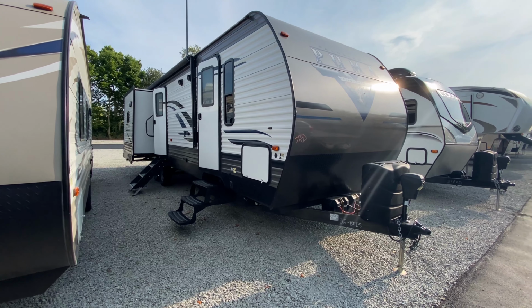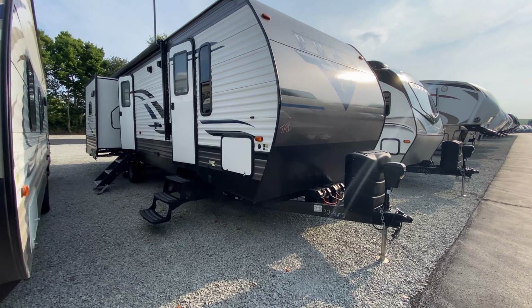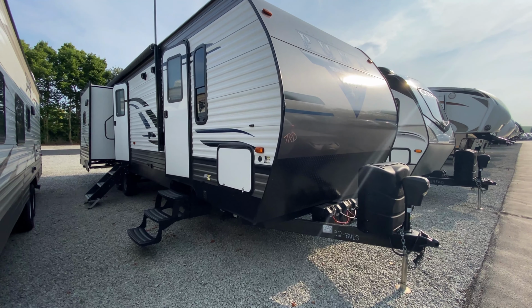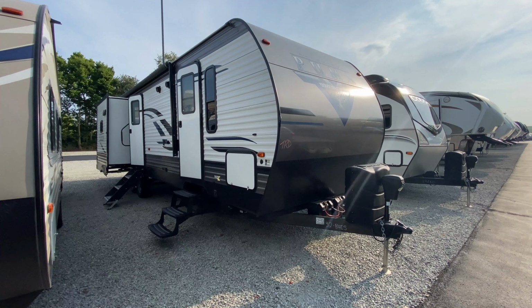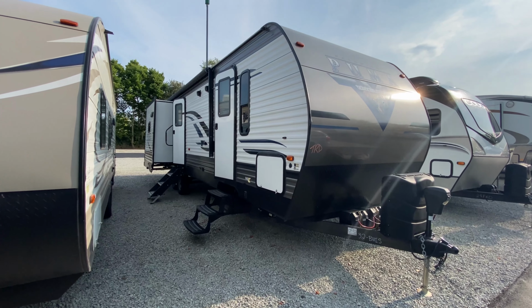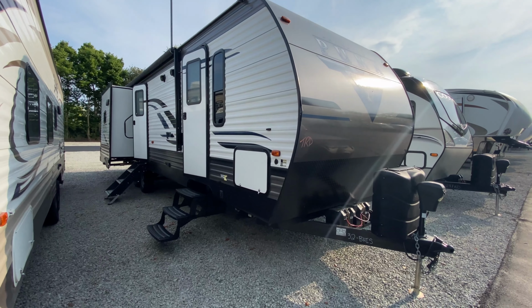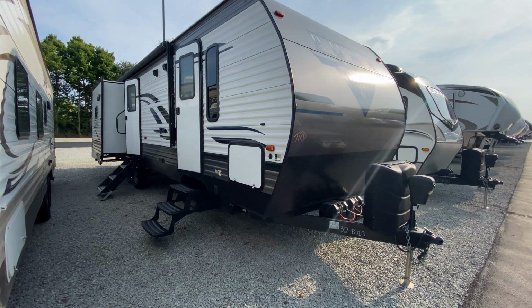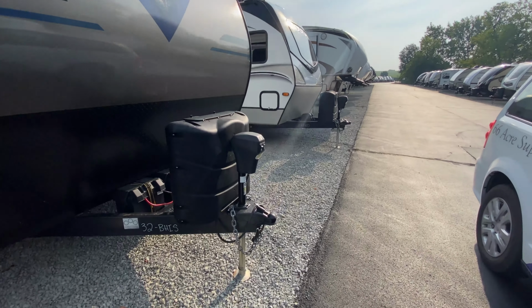I'm standing here in our pre-owned section about to take you through this 2020 Puma 32 BHIS. I love coming over here in the used lot just because you see so many different types of floor plans, and this one in particular has just a lot of features that you don't normally see in a typical travel trailer. So before we show you the inside, I'm going to give you that quick outside tour first.